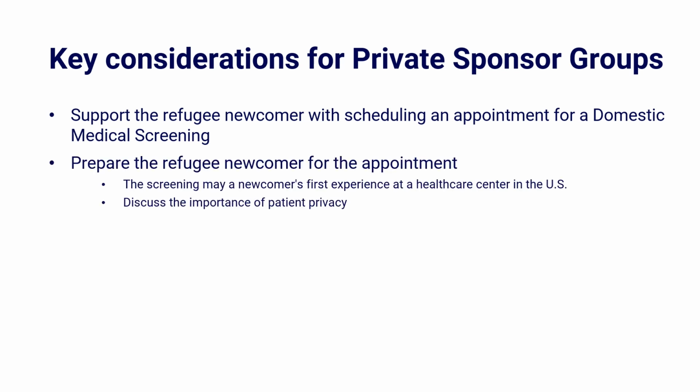Keep in mind that the domestic medical screening will most likely be a refugee newcomer's first experience at a healthcare center in the U.S. This appointment can be an important opportunity to explain the process ahead of time, to lessen any anxiety or fears they may have about the screening. Also, before the appointment, take time to discuss the importance of patient privacy laws in the U.S. Newcomers should feel comfortable speaking to their doctor about any physical or mental health concerns they may have, without fear of being judged or of their private medical information being shared with others.